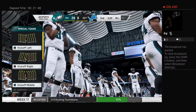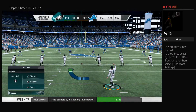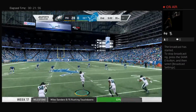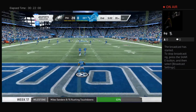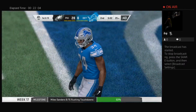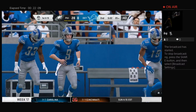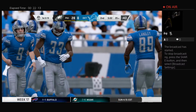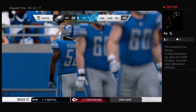The drive there only spanning 3 plays, and it was Miles Sanders who finished it off with a touchdown run. The kickoff unit is out on the field, and they will send this one away. That'll be taken in the end zone. And no run back here. This will be a touchback, and it comes out to the 25-yard line. Kenny Golladay making his way back onto the field with the rest of this offense. They've got to be thinking, how can we get him a little bit more involved here? Second quarter, you're down, and really, he's been out of the mix.